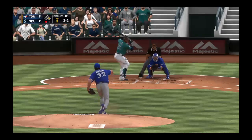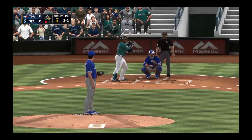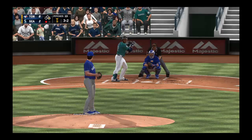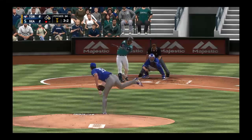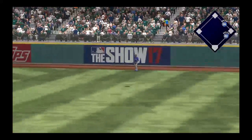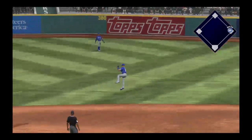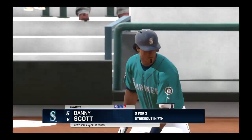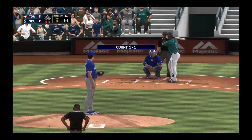He's set. Here's the 3-2. Good swing on a tough pitch, and he'll stick around to see another one. And now the Blue Jays get a left-hander up and throwing in their bullpen. The next 3-2. Pulls this one into the air out into right field. There to take it is Bautista, and he's got it for out number 2. Settling in now, Danny Scott, number 5, a runner on first with 2 away.